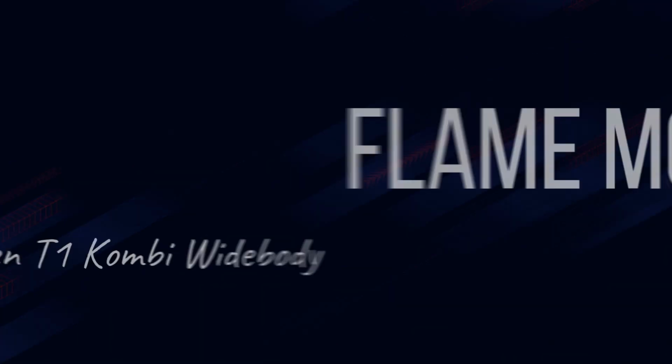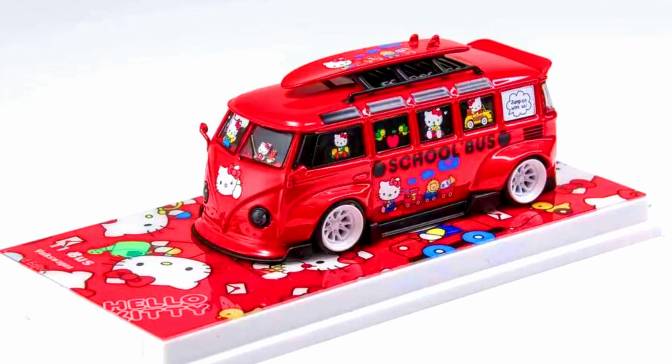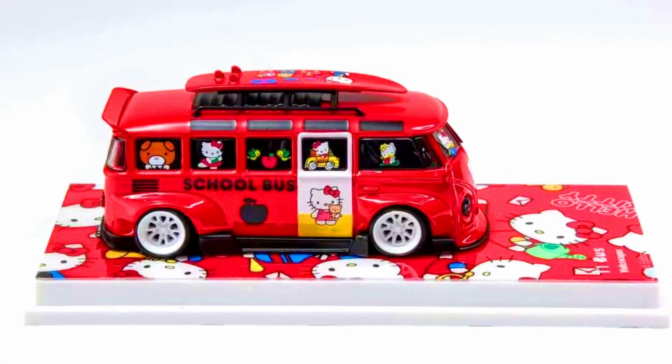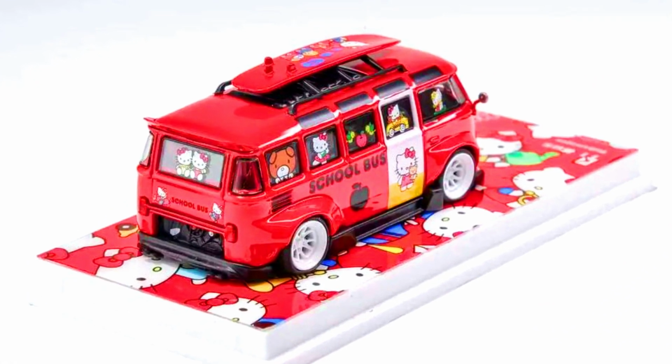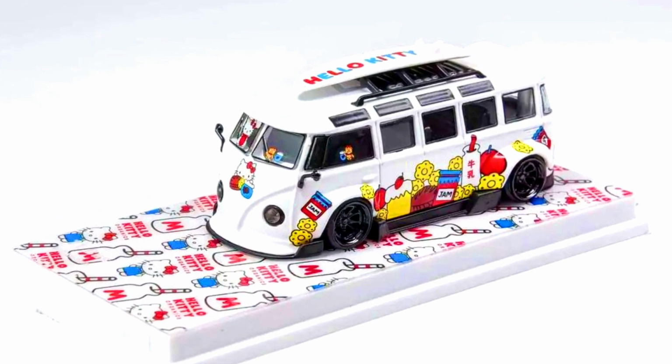Now let's check out some super premium models. Flame Models presents a Volkswagen T1 Combi wide body. Colors of the vans are Hello Kitty Red, Hello Kitty White, Pink Panther, and a Shark ST02. Limited up to 499 each color. Made from diecast, releasing in May 2024. So check out a sneak peek of the complete lineup.